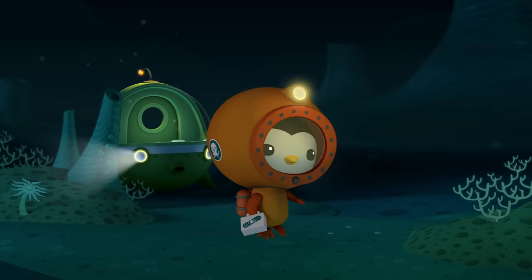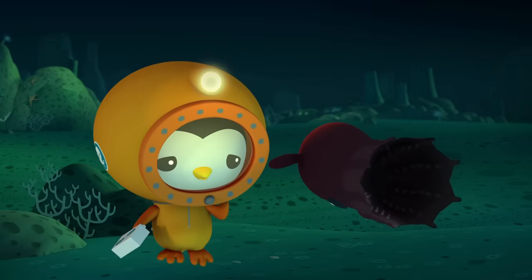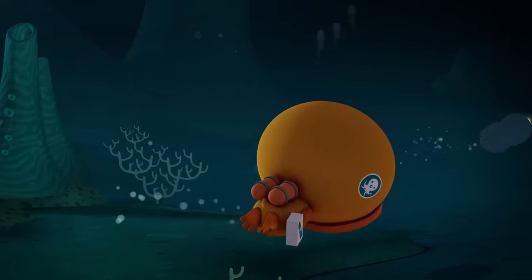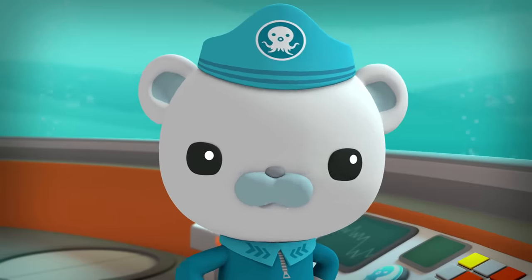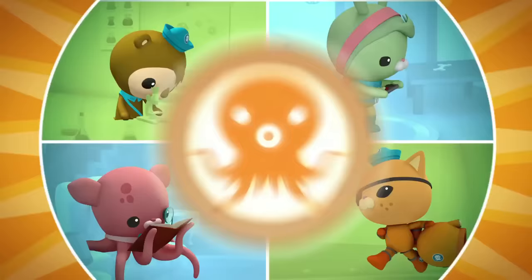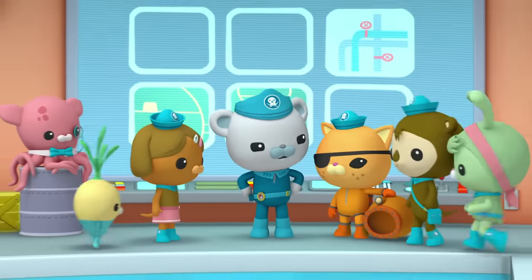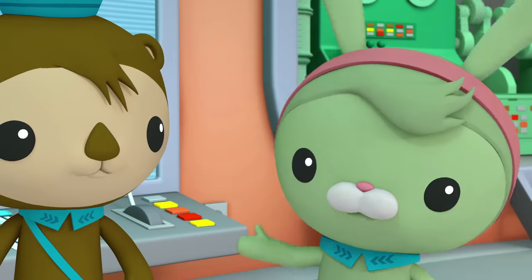A medic helps any creature who is hurt or sick, no matter what. What seems to be the problem? Excuse me. Oh! Wait, don't be afraid. I'm here to help. Captain, I've lost contact with Peso. He could need our help. Kwazii, sound the octo alert. Octonauts, to the launch bay. Octonauts, we've lost contact with Peso in the midnight zone. Captain, I'm ready to go after him. Right. The Gup B is ready to go.